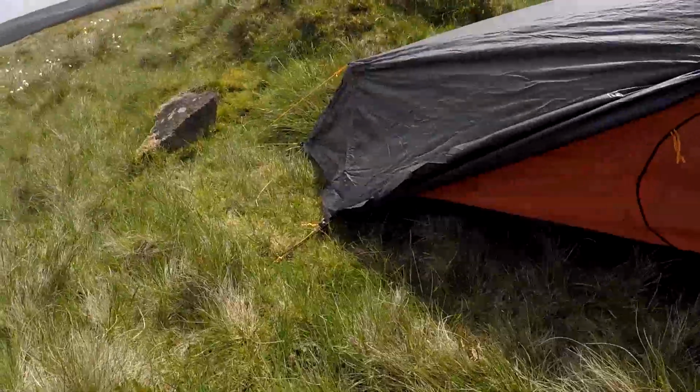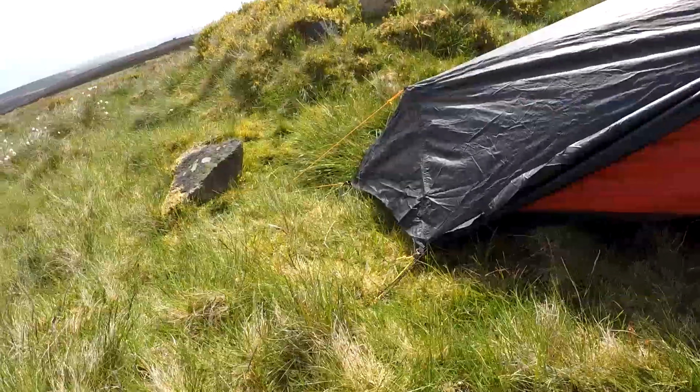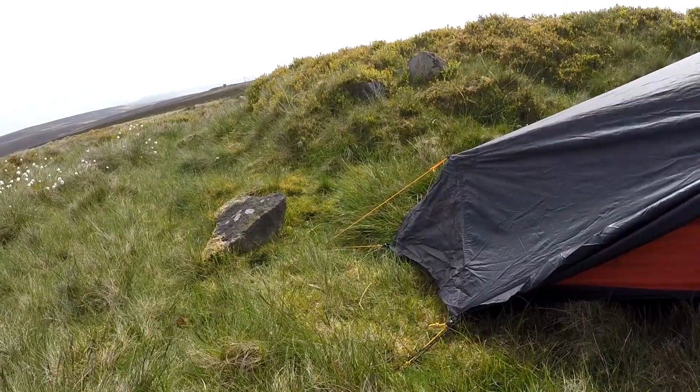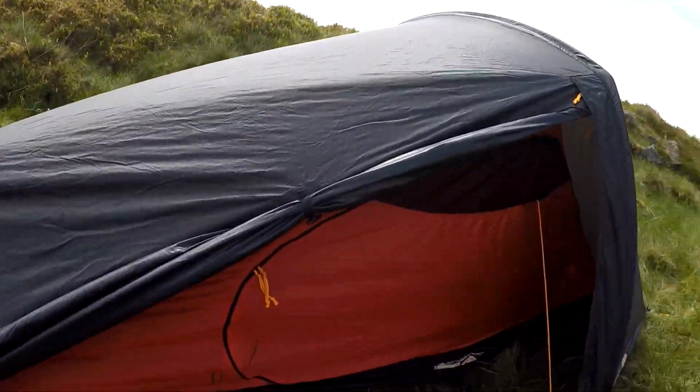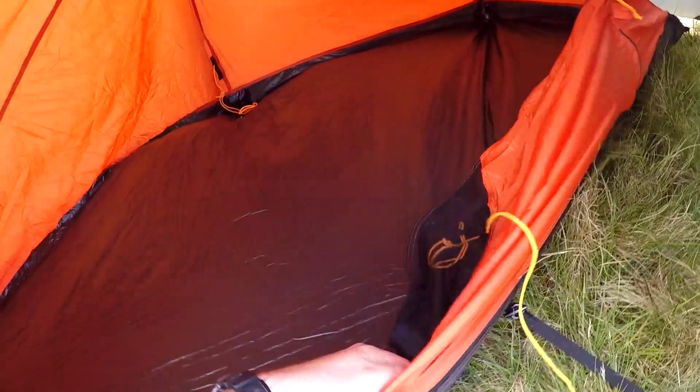The only bit I don't like is at the back, where it's not as taut. I think that's just the design of the tent really. There's no way that I know to tighten that. I'll try have a little fiddle around with the toggle there, but it's a great little tent. It's got the tension band system in to protect it when there's strong winds and stuff like that. So that's it. About space for your pack down the side.